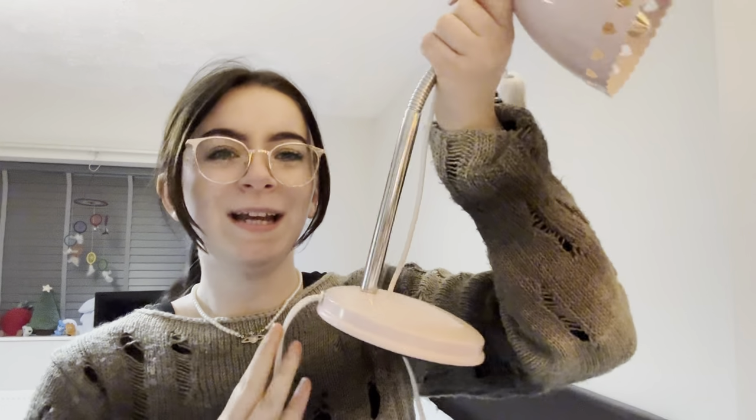And next, from last week's bit of the video, I got a new lamp. And this is very random, I don't normally show stuff like this, but how cute. It is literally baby pink, and I can move it about. And this one was £4.50. I'm not sure. But it actually came with the bulb, which I was shocked about.